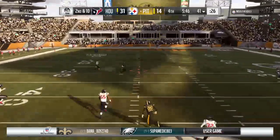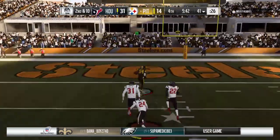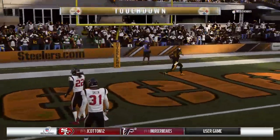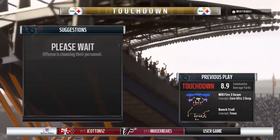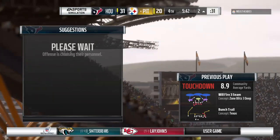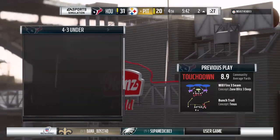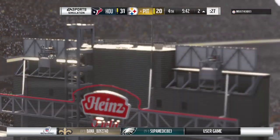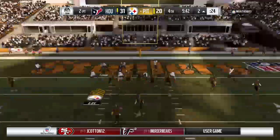Here's Roethlisberger to throw. And that's caught inside the 30. And into the end zone. Touchdown, Pittsburgh. Antonio Brown, 59 yards. And the Steelers are able to close the gap just a bit. And now Big Ben will lead the Steelers up to go for 2.